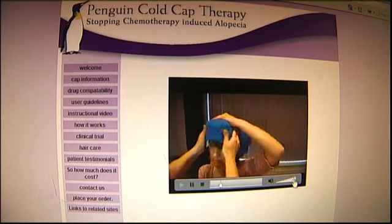Like Donella, Karen says keeping her hair helped her recovery. Yeah, definitely. And it helped so much because you're physically feeling sick. So to be able to look in the mirror and not see a sick cancer person, I think psychologically that plays a really big part.